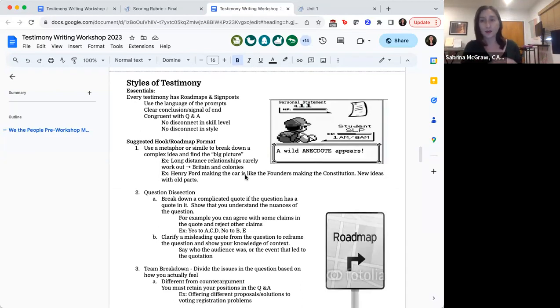Of course, that's not how you're going to say it in the actual testimony. But usually a roadmap will involve listing maybe 3 points you're going to make at the top, and then going to first says your first point, second says your second point. This is really helpful to the judge, because even with the best testimonies, it's easy for the judge to get a little bit lost, because when you hear things, you miss things. Having those signposts can help reorient the judge to where you want them to be, and make sure that they're following along.